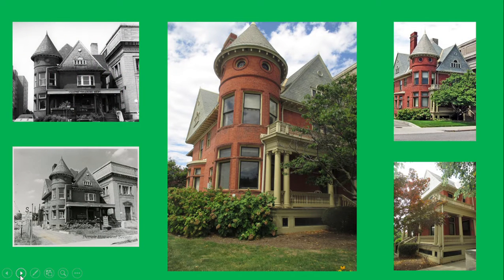These images are of the Mackenzie house throughout the years. The two on the left are from the 1960s when it served as the campus treasure shop. The middle and the right photos are as it stands today.